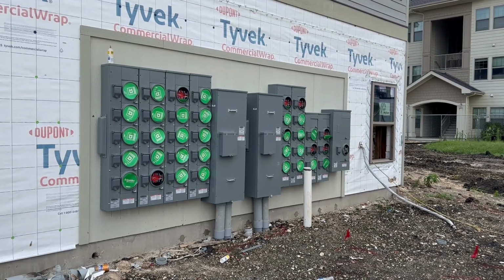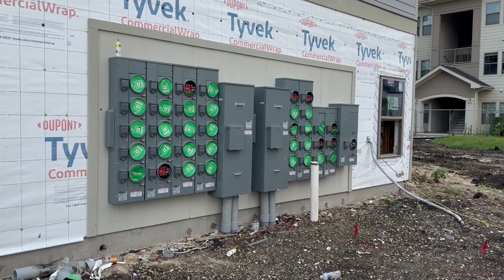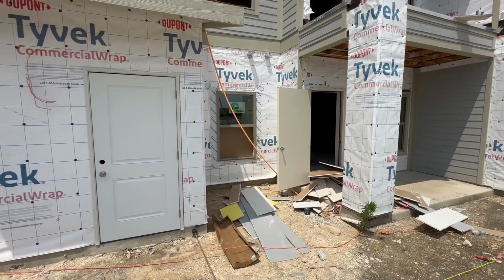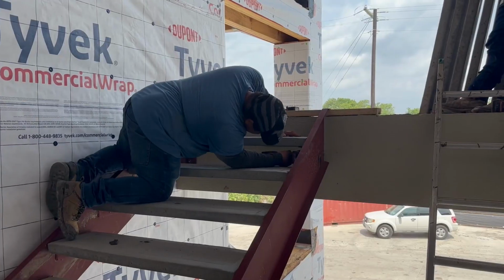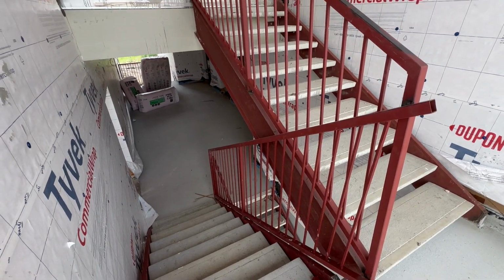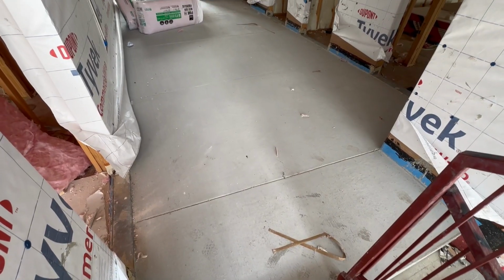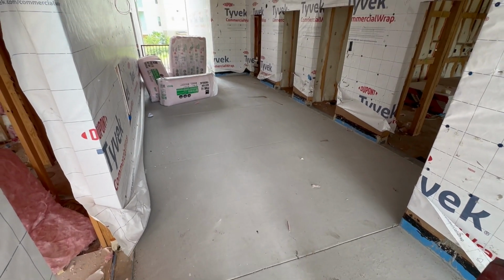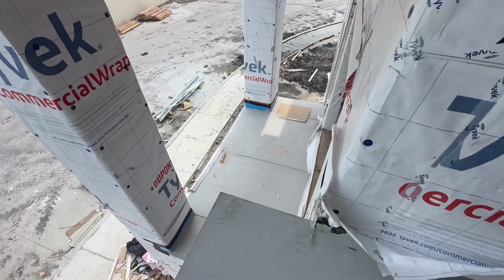Also around the property, you will notice the long-awaited installation of the electrical meters on the sides of each building. Since last month's update, we've started seeing the installation of doors, and we now have stairs going in which are connecting the second and third floors, so no more chutes and ladders for the workers. Additionally, lightweight concrete has been poured in the breezeways, stair landings, as well as the balconies of Buildings 7 and 8.